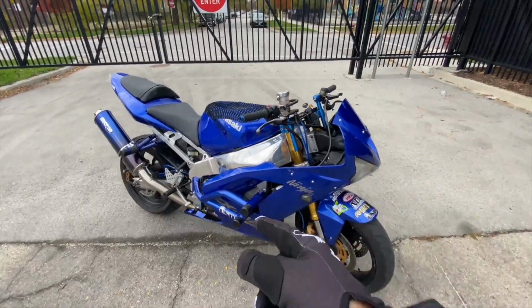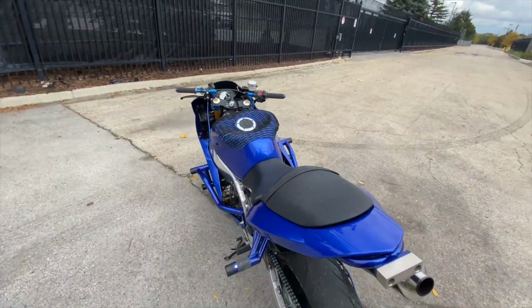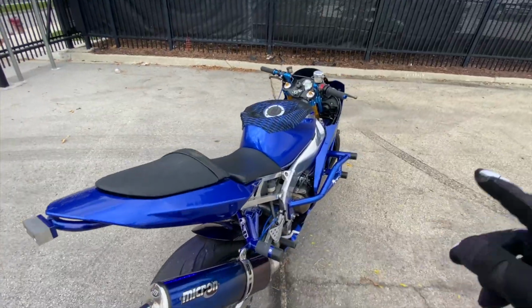Now I'm going to explain a little bit more on how one of you guys can win this and what we're going to do to raise this money. But first, I really do need to just jump on this bike. Listen to how smooth that is. Oh my God. Let's go rip on it a little bit and I'll talk.